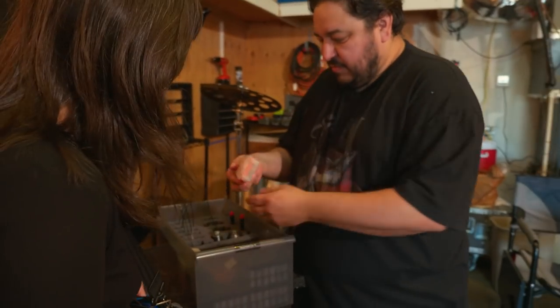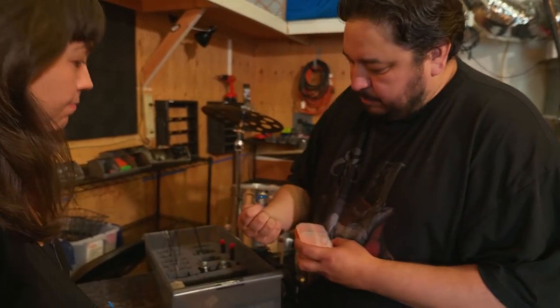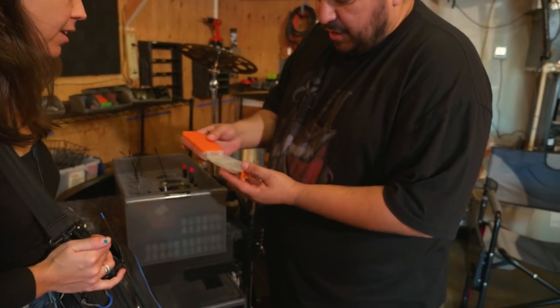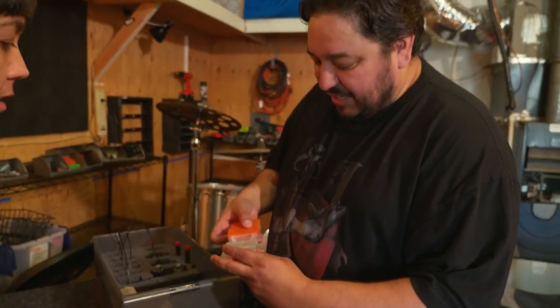This one is another important one. Those are so easy to lose, tiny little screws here. It's so good to have replacements for those on hand.